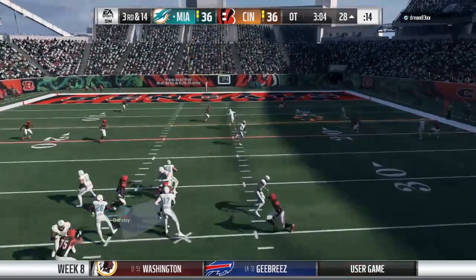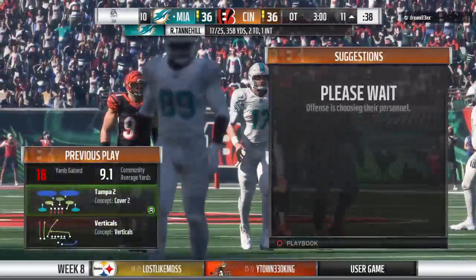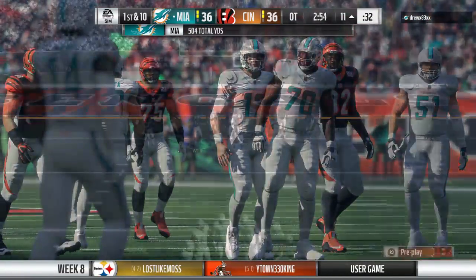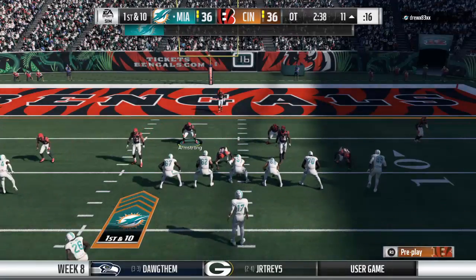Third and long, it's Tannehill. And he finds Stills, complete. The Dolphin passing game rolling here. They've got another first down. They go back to that well. He's had a great game. Defensively, they haven't been able to stop him. Same thing here in overtime.